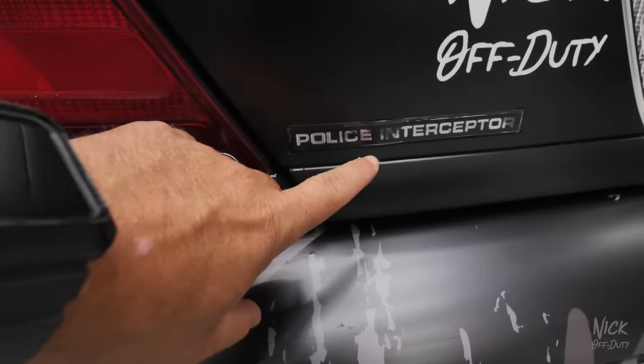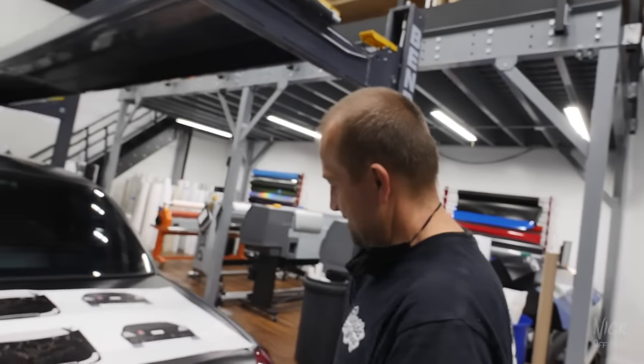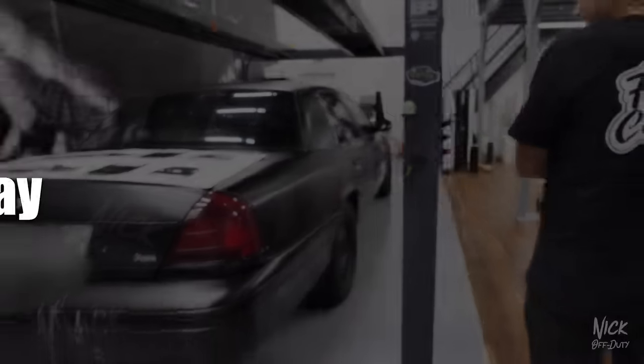Didn't go over police interceptor there. Yeah. You left it. Yeah, try to keep it like factory. Yeah. Look, I like it. Yeah. We'll flex it on the side. We can throw the logos on the car.